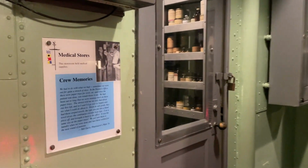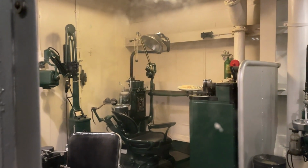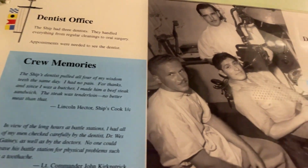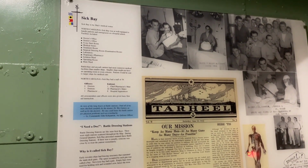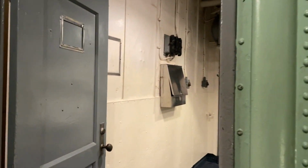Got medical stores. It's where they kept all the band-aids and medicine and stuff. This where a dentist was? Yep. Dentist office. They had 3 dentists. This is where they do x-rays. Let me see. Sick bay. Doctor's office, dentist office, x-rays, treatment room, surgical dressing room, lab, pharmacy. 4 doctors, 3 dentists, 1 pharmacist.